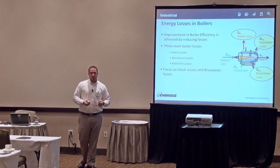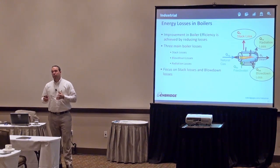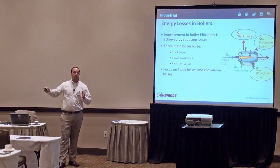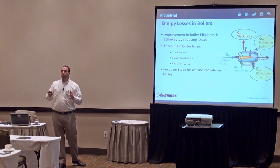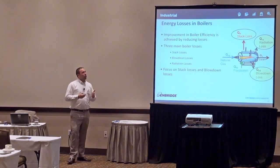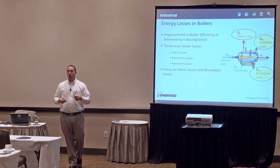Improvement of boiler efficiency. So we're going to talk about that boiler room, and we're only going to really stay in the boiler room. We're not going to talk too much about downstream processes. This course isn't about steam piping or steam traps. We're focusing more on all those handshakes and handoffs in the boiler room. Improvement in boiler efficiency is achieved by reducing those losses.